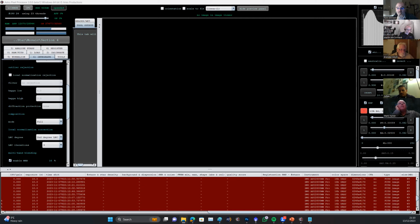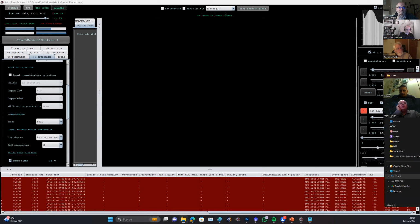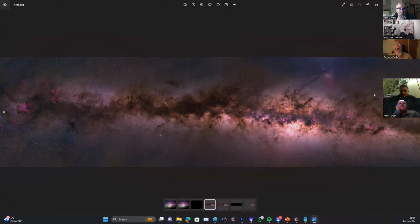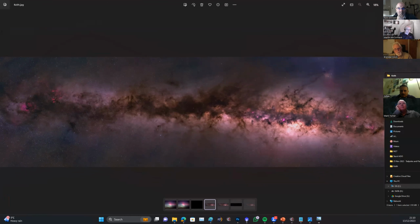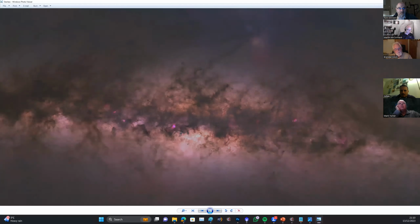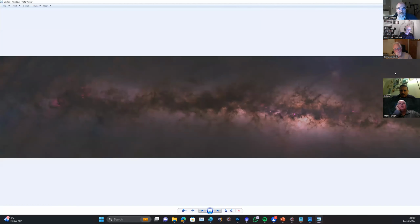Keith asked me to try and process one of his images he took in Namibia. This one. All right, so I stacked this for him, and it was absolutely horrible looking. Airglow on this side of the image. So it's significantly reduced now.